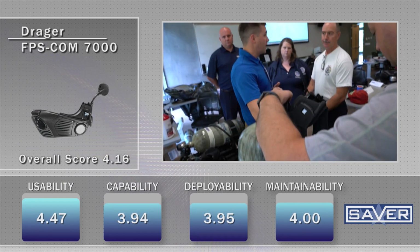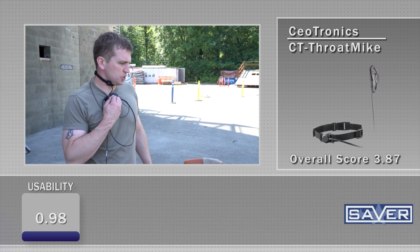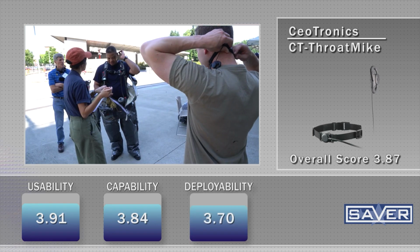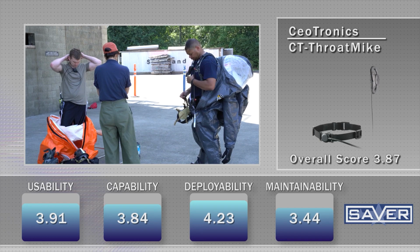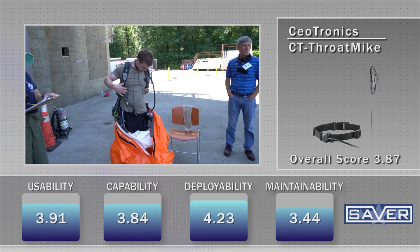The Seotronic CT Throat Mic had minimal impact on mobility and non-radio communications, and was interoperable with different face masks. However, responders found it difficult to properly position the microphone, which can reduce audio quality, and also noted that donning an SCBA was more difficult after donning the CT Throat Mic.